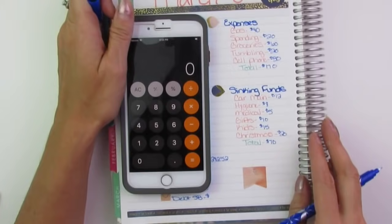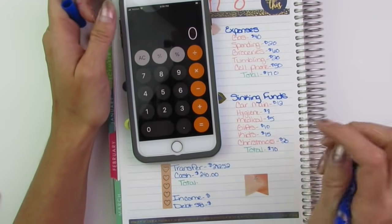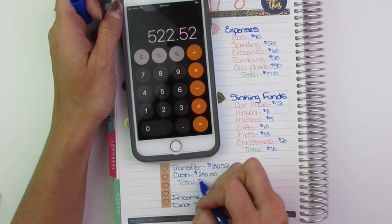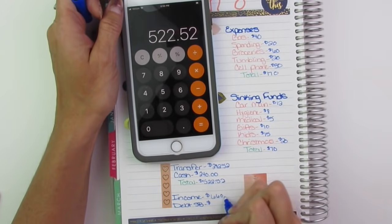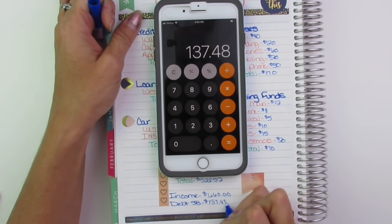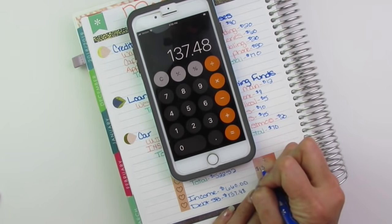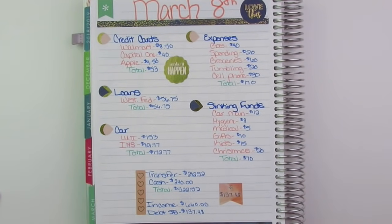And then next would be my cash total. So that is this amount and this amount, which is $240. So I'm going to add those two amounts together, which is basically going to be my bills and expenses for this week, which is $522.52. Now my income for the week was $660. So we're just going to take those amounts and subtract them, and that is what I am left with, $137.48. So we'll just put that right here. So that is what will go towards my debt snowball for this week, $137.48.